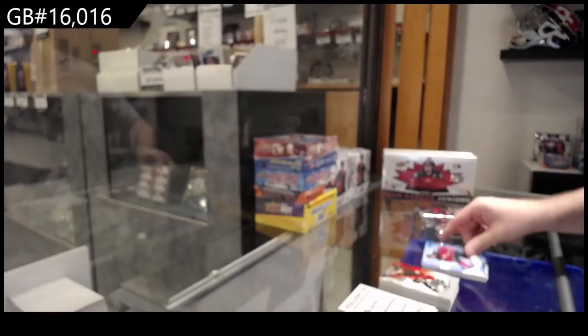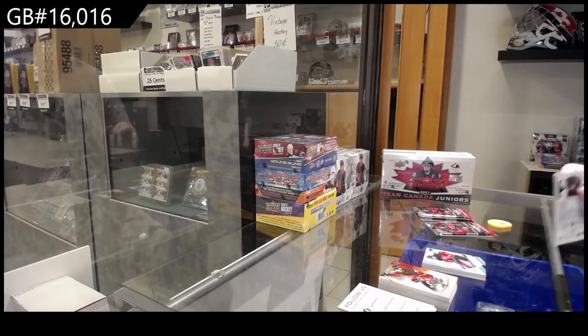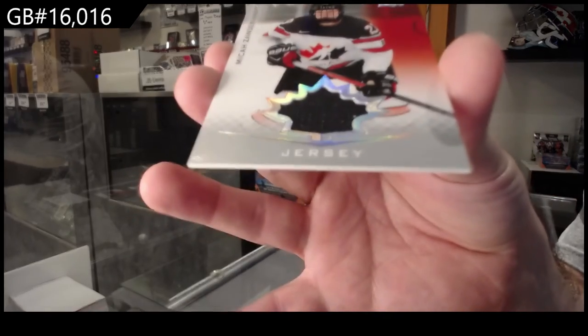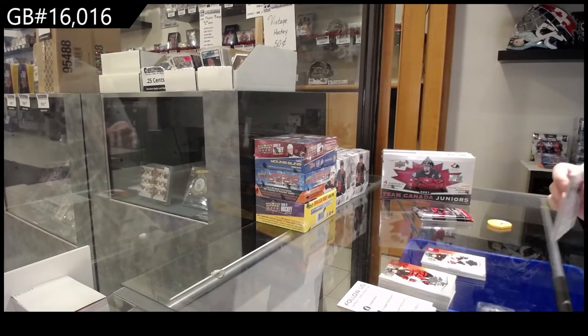Like tonight, no, but we have opened a Shane Wright auto out of 5 and a Bedard auto out of 5 before. We got both the big boys. We've got a Zandy Hart jersey, Z spot. Literally the two black autos out of 5 I got were Wright and Bedard.